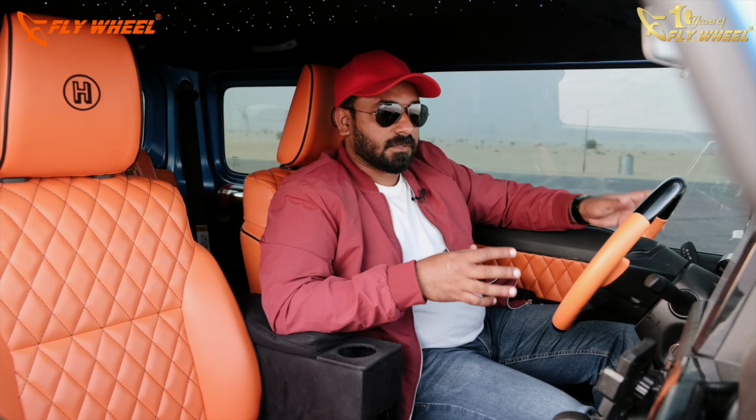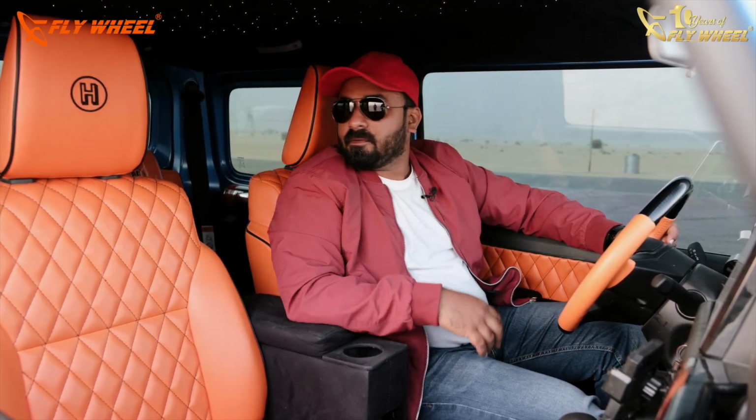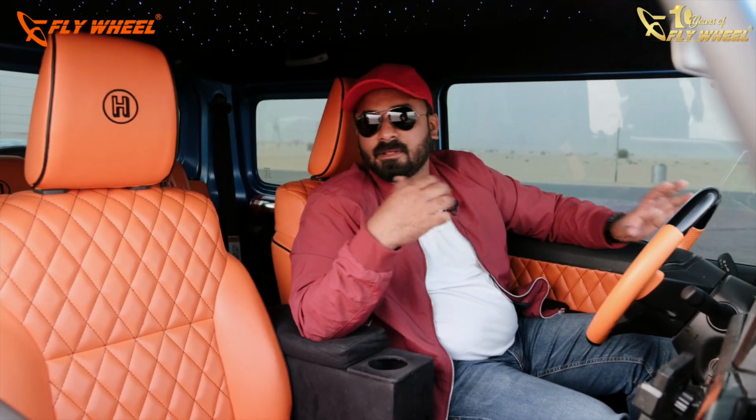And this being a customized car, it is not the standard upholstery in this car. This orange with black interior looks attractive. There's a diamond switch over here. There's an H logo, which could be Hanny's logo. Anyway, the front seats are sorted, but the rear one is a bit small.